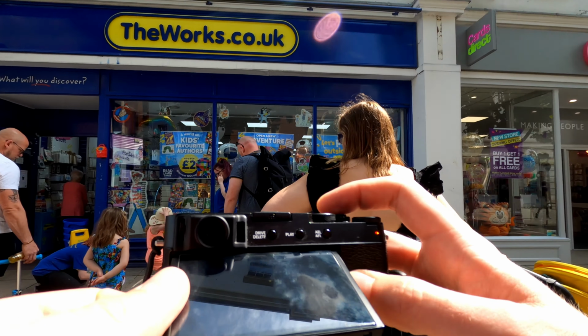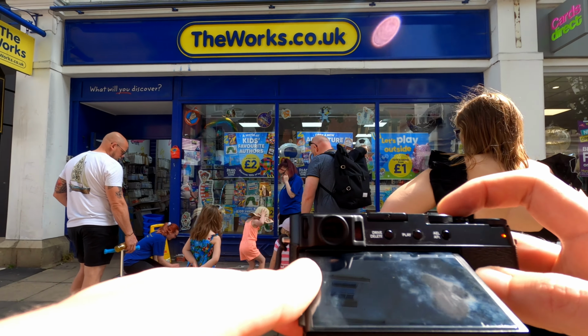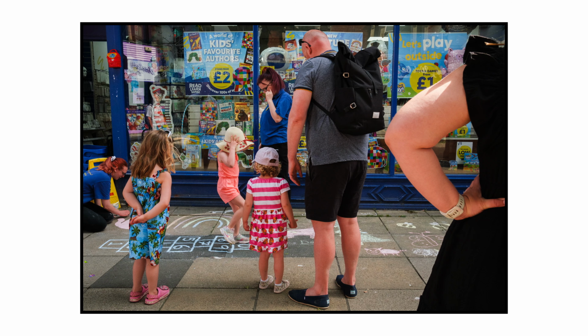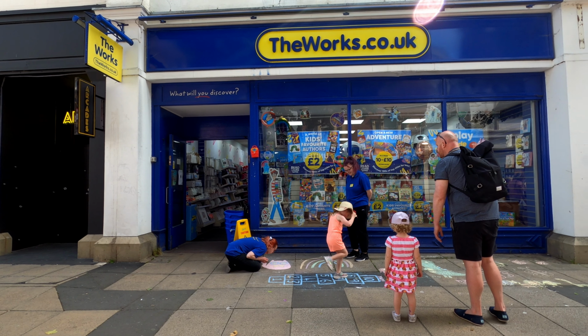Finally I get the shot I was looking for with this mum's arm in the foreground, something interesting happening in the midground with the movement and shapes and colours, and then the background with the lady drawing the chalk and the shop front. Subjects are all well placed and balanced and I think it's a decent photo. One that I'm really happy with anyway on a high street that's usually pretty quiet.